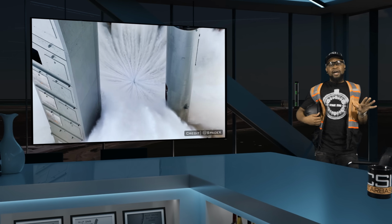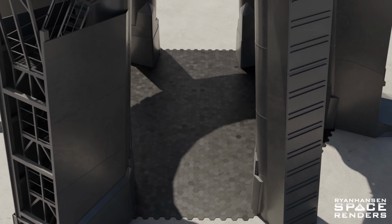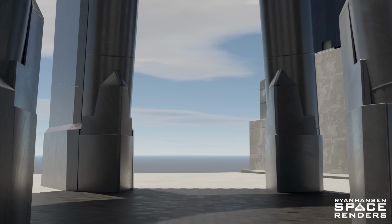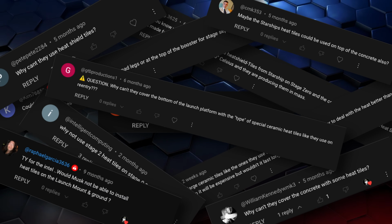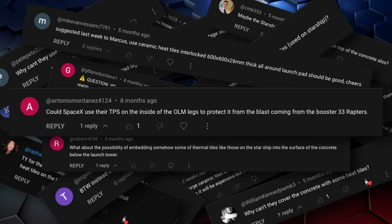Let's start off with the most common question that I've received over the last year and a half. Why can't SpaceX use the same TPS tiles on the Starship to protect the blast surface and the 6 legs of the orbital launch mount? Some of you may think the answer to this is a no-brainer, which is why I haven't addressed it in the past. But when I say this is the most common question I receive, I mean anytime I put out an episode where we discuss the orbital launch mount, I get asked this question at least 20 times, if not more.